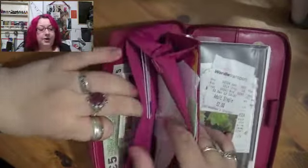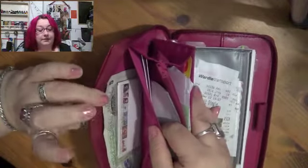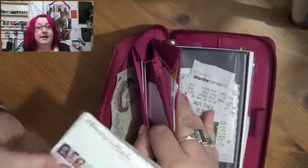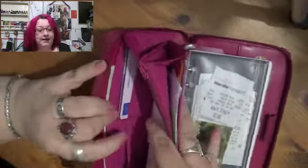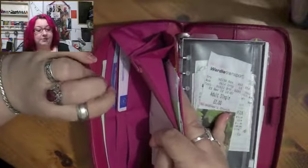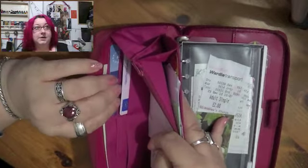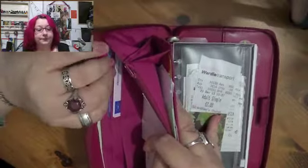There's another long pocket along the side here which is a bit tighter, and that's where I keep my paper money and my business cards. Never leave home without a business card. Then here there are 4 more pockets for credit cards, which I've got my ID card, my hospital card, and I'll put things like my library card and stuff in there that I use a lot.